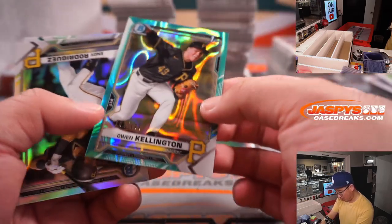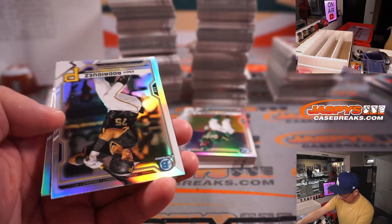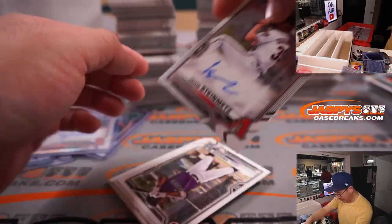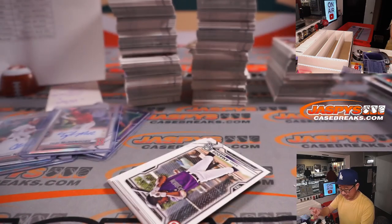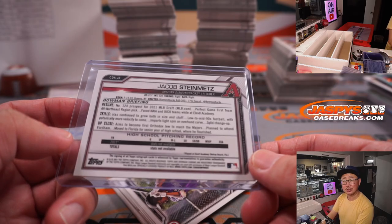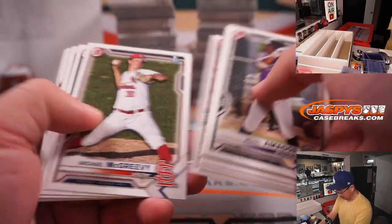Got an Aqua Wave Owen Kellington to $1.99 for Mark and the Pirates. And we've got a Jacob Steinmetz Bowman first autograph. He's been hobby hot lately as well, Darren McKenzie and the Diamondbacks. He is working on possibly becoming the first Orthodox Jew to reach the majors. That'd be pretty cool. Be a little history there.